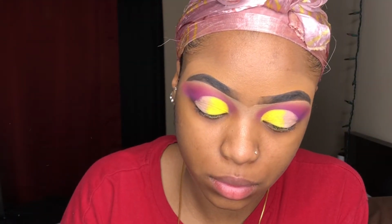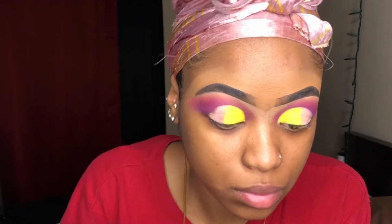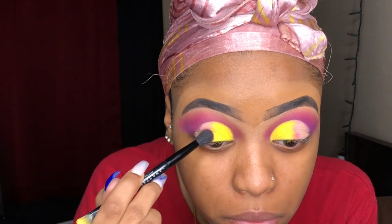Now I'm taking the pink color. It's the same one that I used for my transition shade, Boombox. And I'm just putting that a little bit towards the other side of the yellow, and I'm blending those two colors together.